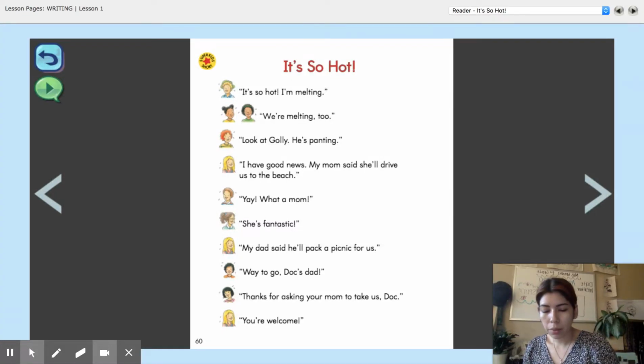So the next part would be reading at a good volume. So using our voice to read loudly enough, but not too loud.